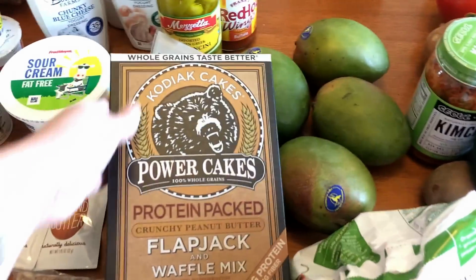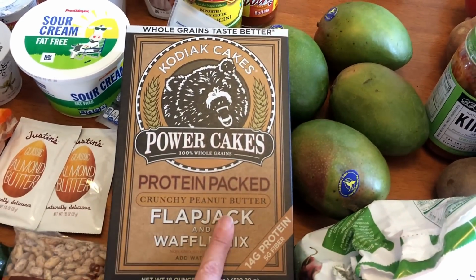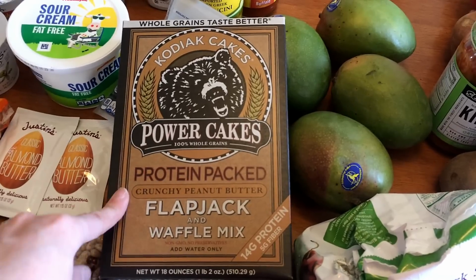This is something new to me. I have picked up the Kodiak Cakes before, but just the plain buttermilk. This is crunchy peanut butter. It is 1 more smart point than the buttermilk. The buttermilk is 5 points for 1/2 cup. This is 6 points. Totally worth it, I think.